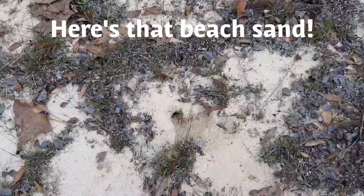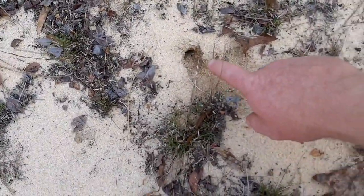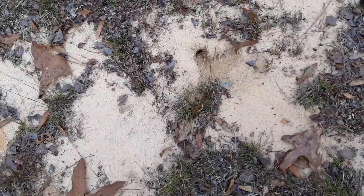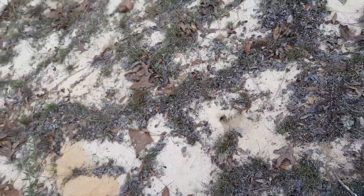So this is potentially a six-lined racerunner or some other type of skink. It's excavated this small burrow basically to get out of the heat. Great adaptation.